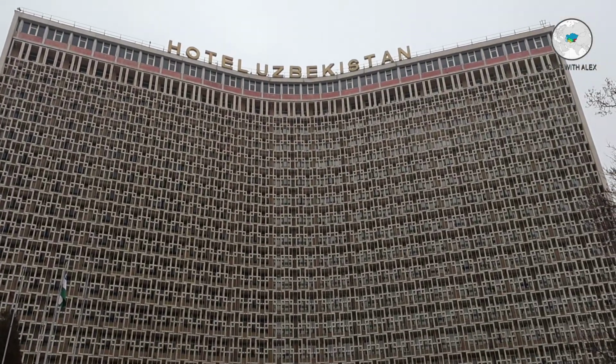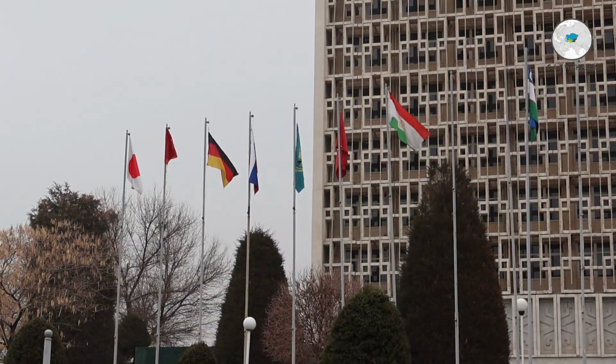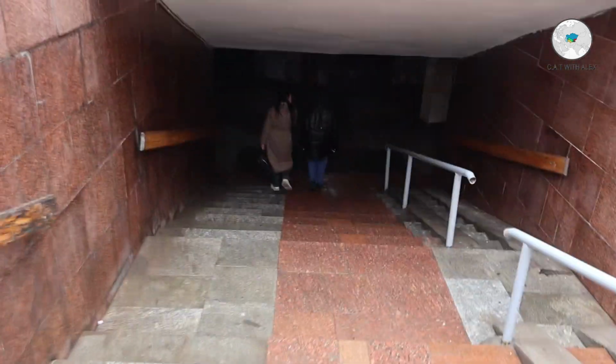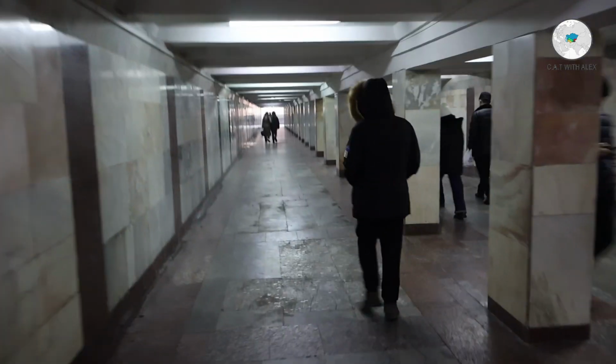If you want to see the most beautiful metro stations in the city of Tashkent, start from Amir Timur metro station, which is located in Amir Timur Square. Amir Timur metro station is one of the first metro stations that was built in the 1970s.